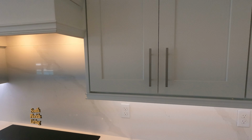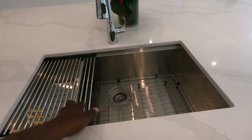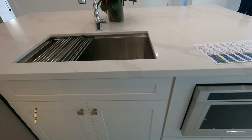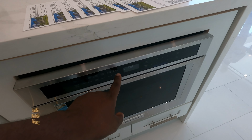Beautiful, nice high-end shaker cabinet. Look at this, man. Done to taste, under mount sink. Look at this. Beautiful, man. Gooseneck faucets with the pullouts. And you got, come on, man, you got the famous microwave drawer.